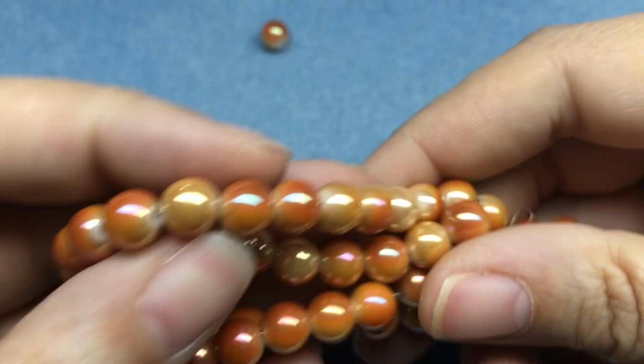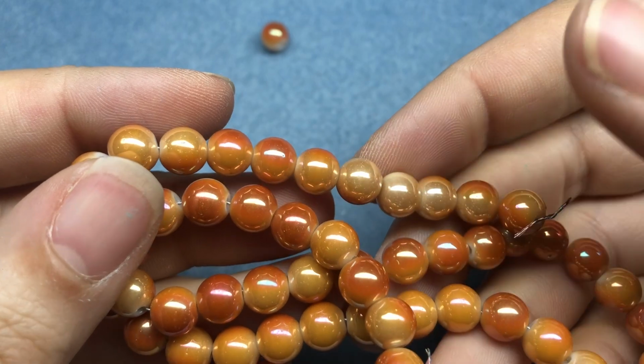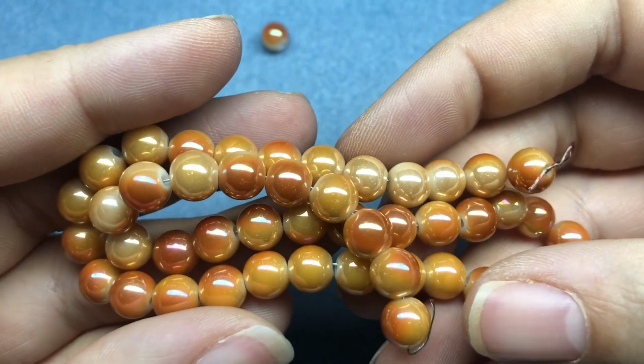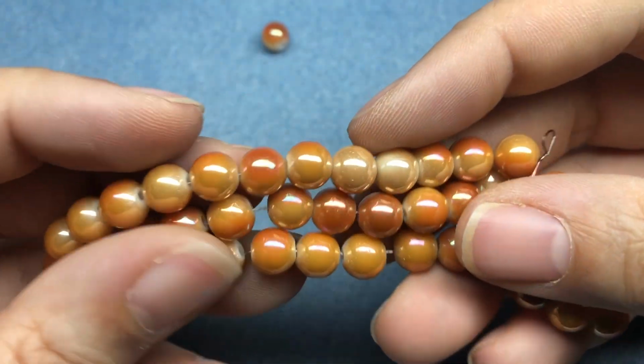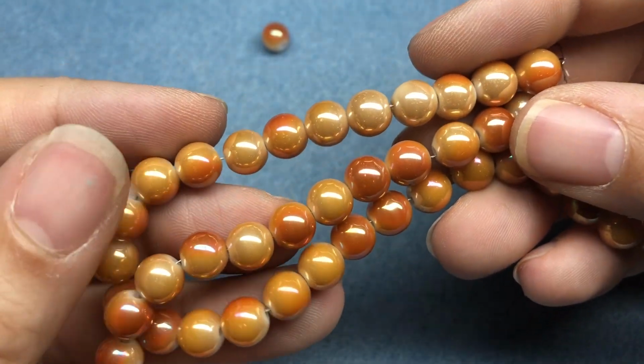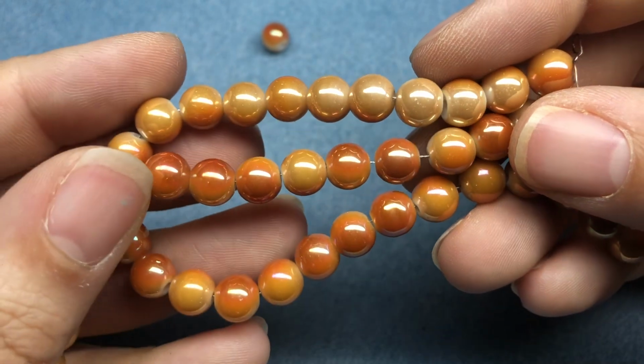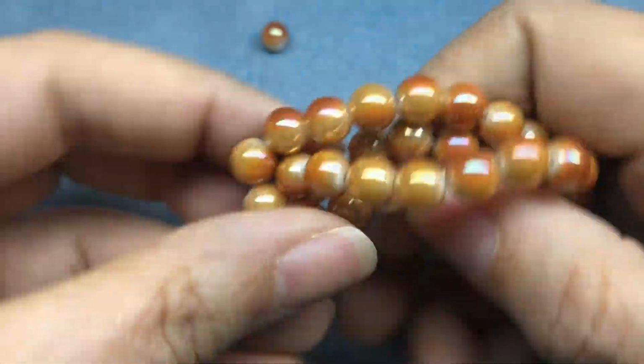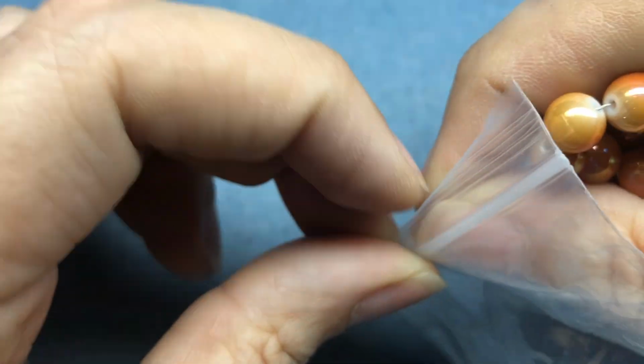Number 5, 15-inch strand of 8mm round glass beads, alabaster magma. These are cool. I love saying the word magma. It reminds me of Austin Powers. These are really pretty. Definitely feeling the summer vibes. Definitely feeling the heat. I love them. They're very cool. I like those a lot. They're making me want to make a bracelet.